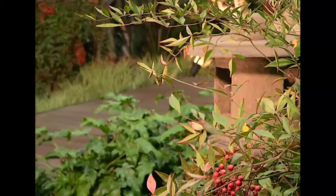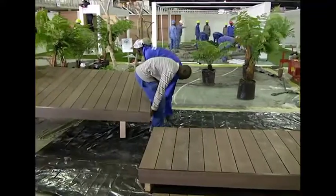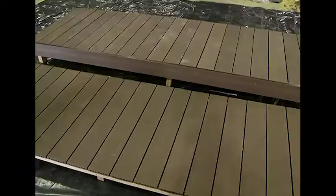What were some of the challenges in putting this garden together? One of the biggest challenges was we built the deck off-site, just for a time saving of the show installation, and it weighs a ton. Sure, okay. So to get it in here, get it placed, get it square, that was probably the biggest challenge.